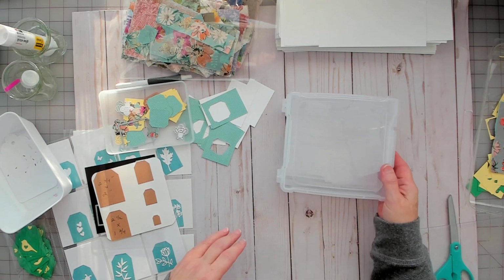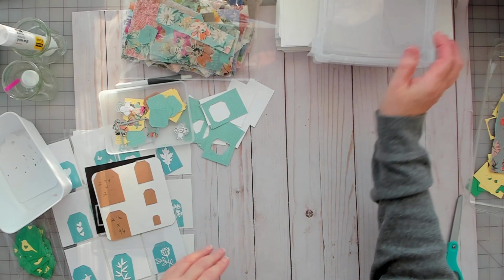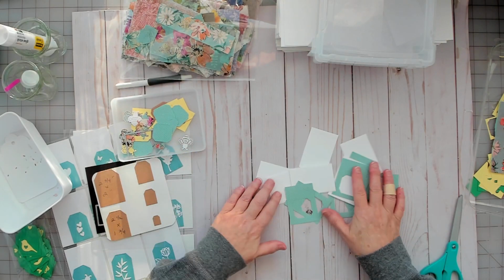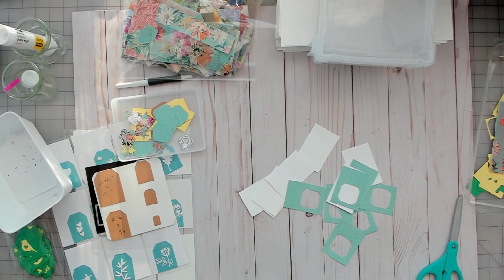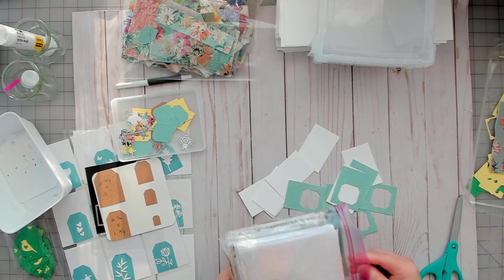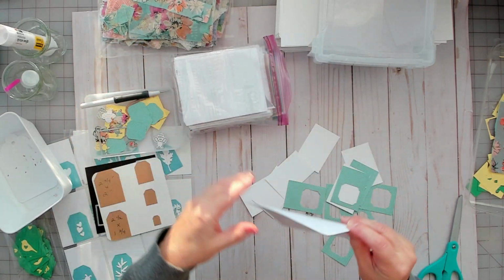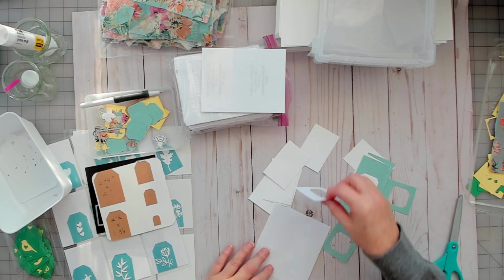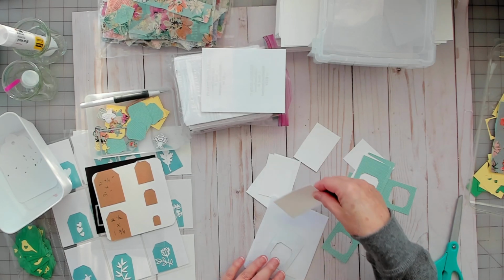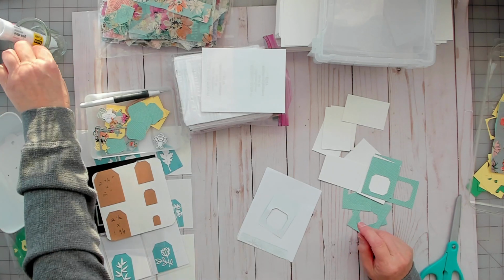And then I've got my tracing paper scraps as well, but I want to get these all drying, so I'm going to glue these. I've got my glue papers here, things to glue on. So I'm going to glue the back of this because this is bigger, and I'm just going to use my glue stick.